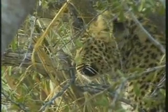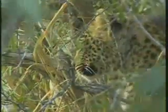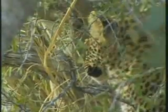That camouflage is obviously important for hunting. Make sure they can get very close. They are stalk and pounce hunters. They don't run things down over distance. They get very, very close and then pounce on it. But camouflage is also very important for these little cubs. It leaves them hidden, tucked away from other potentially dangerous predators or threats to them.